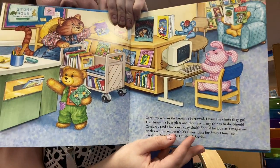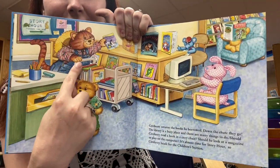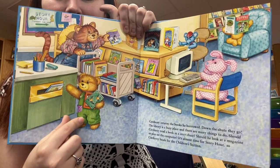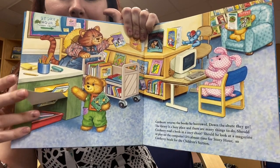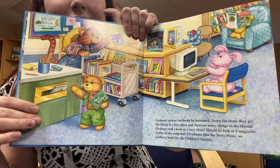So there he is. That bunny's on the computer. There's the librarian. Look, she's putting the books back on the shelf. And there's Corduroy turning in his books to the book drop. And this opens up. Oh, look. There's the box of books.